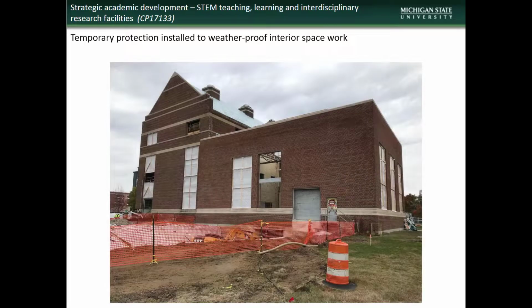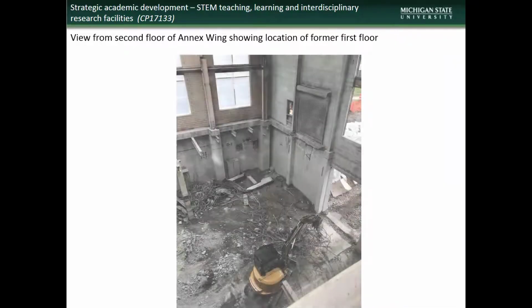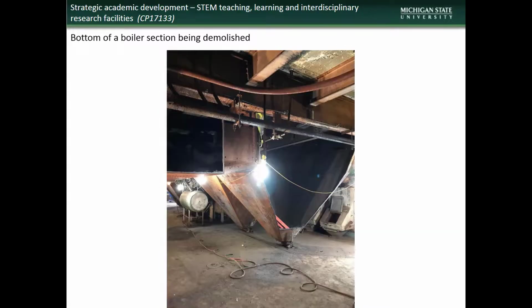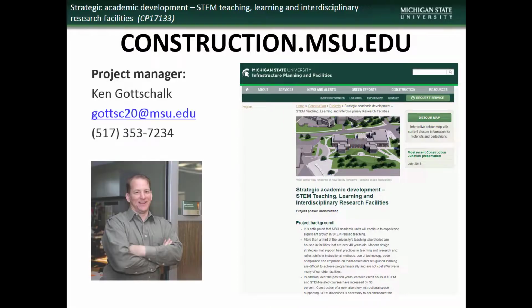After removal of the old window units, temporary protective film is installed to keep interior spaces weatherproof while work continues into the winter months. Here you see some of the deteriorated brickwork that is scheduled for replacement, a view from the second floor of the removed first floor of the annex wing, and a couple of shots of the demolition of the boiler units in progress. For questions regarding the STEM facility project, contact Project Manager Ken Gostrock.